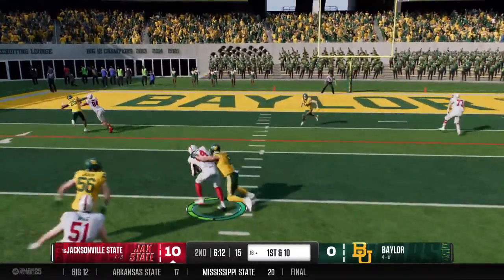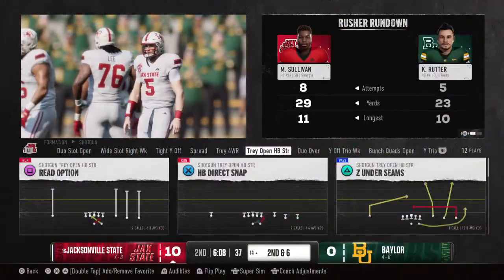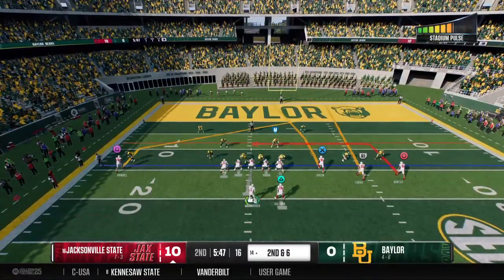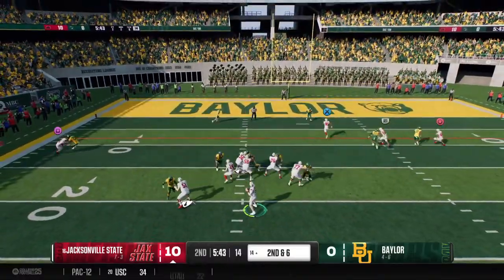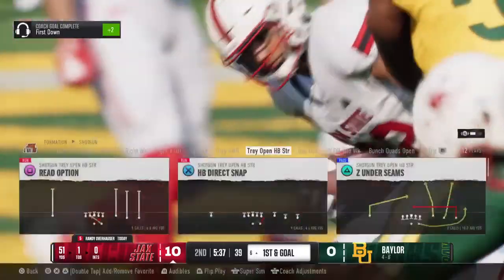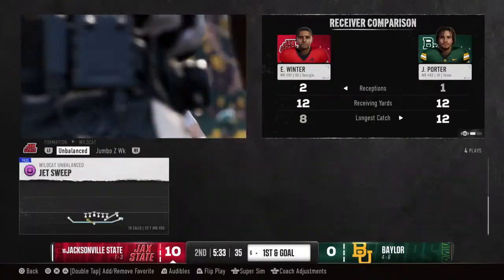From the gun to give, looking for room. Plows ahead for a pickup of 4 down to the 14. 2nd down coming up on this red zone opportunity. Oh, and they'll try to catch him with a pass. He looks that one in nicely. That throw and catch gets them down to the 6, and the defense is running out of answers.